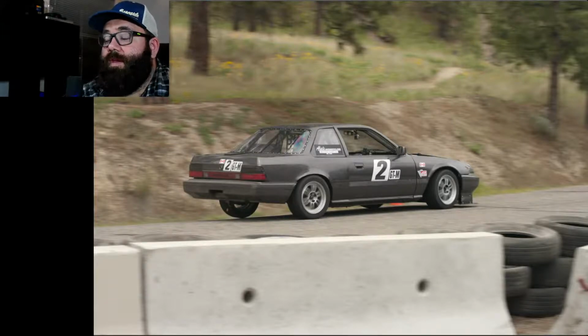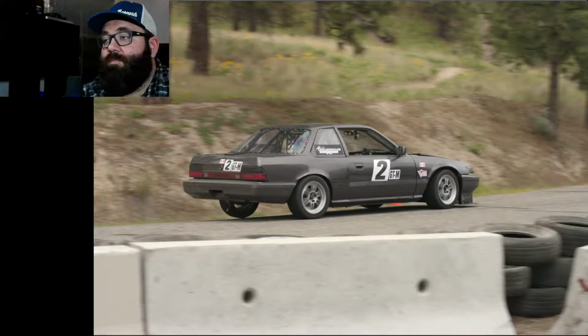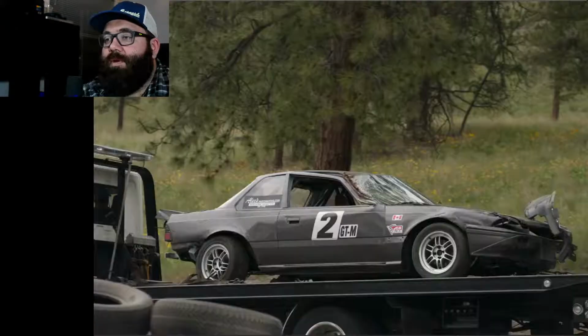Anyway, this is a propane-powered turbo Prelude. This was the first year he added a splitter on the front to try and get some more grip out of the car. Car was already real fast. Splitter made it faster, and he painted the car so it's one color now. It was a multitude of grays before. But yeah, it was going pretty quick.